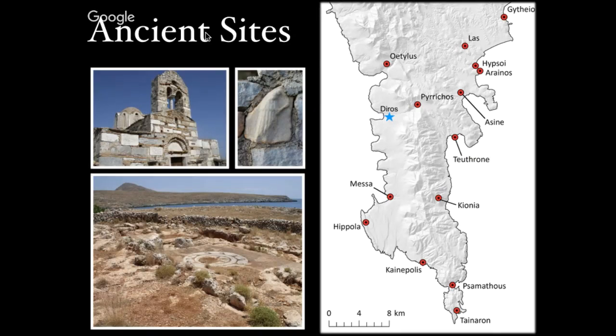The star indicates Derose. This is where our project took place, and you might find it interesting that along that western coast, there aren't as many settlements as one might expect, given the fact that it is the flattest and probably most agriculturally promising area within Mani.